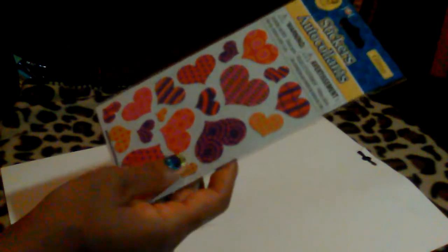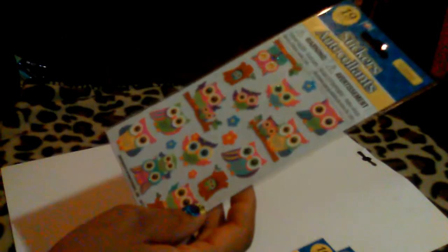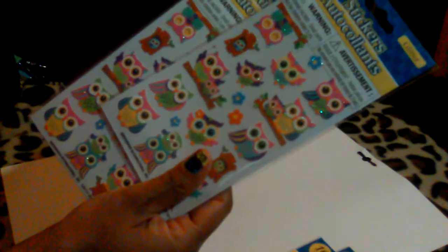Some more stickers. I picked up this one with the strawberries and apples, watermelon, and pears. And it's glittered. I picked up this package of the hearts. You get 19 in that package. I picked up this one with the vehicles, hot air balloons. I picked up this one with the owls. Actually, I picked up 2 of those. And another one of the fruit and the flowers. And these are all by Jot.